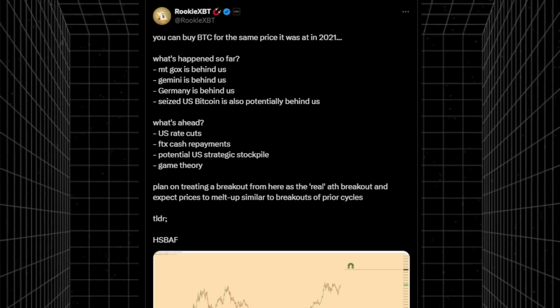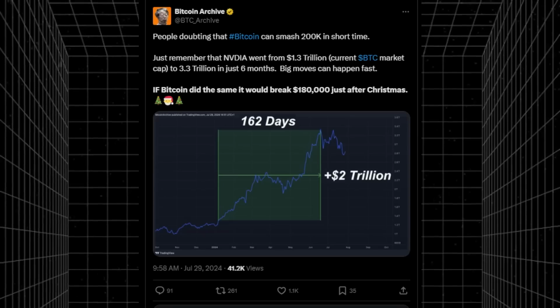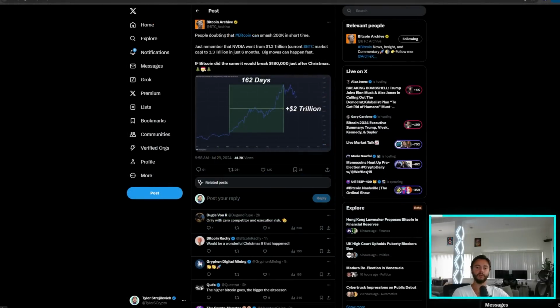He says, plan on treating a breakout from here as the real all-time high breakout. I agree. I think the next breakout will be the breakout. What I mean by that is Bitcoin will have its most explosive, most financially opportune time to make the most money from Bitcoin of the cycle. And then I believe altcoins will have their day as well. Usually that happens when Bitcoin cements itself at some new all-time high, significantly above its previous all-time high, which for us right now is like 70K.